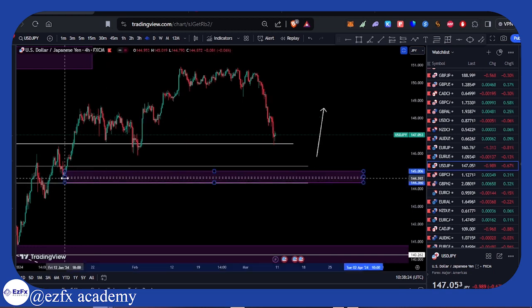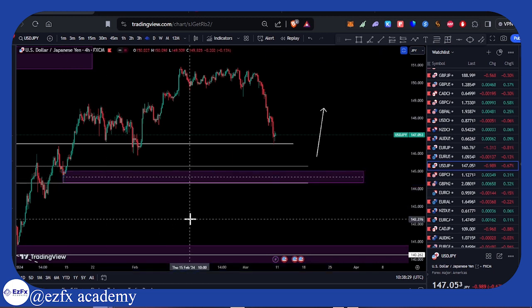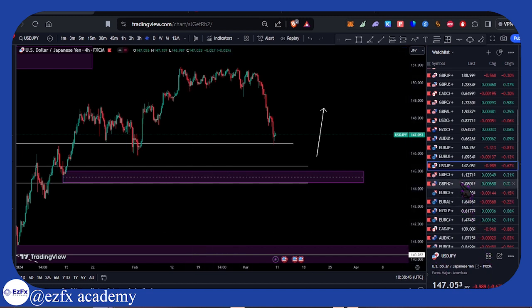Even though overall, as I said earlier, my bias on USD/JPY is bullish, I just want to watch out for confirmations before entering any of those trades. As much as possible, I want to minimize, to slim fit, my stop loss and maximize my profit. So I hope that is clear for USD/JPY.